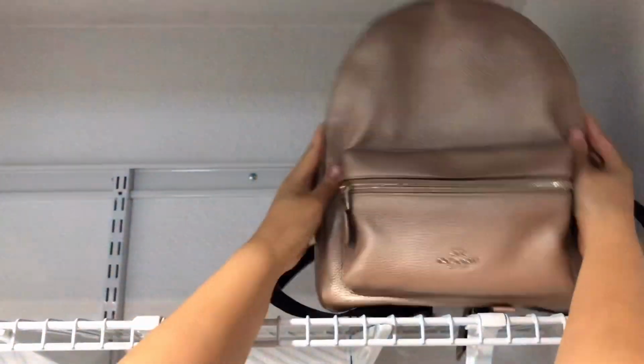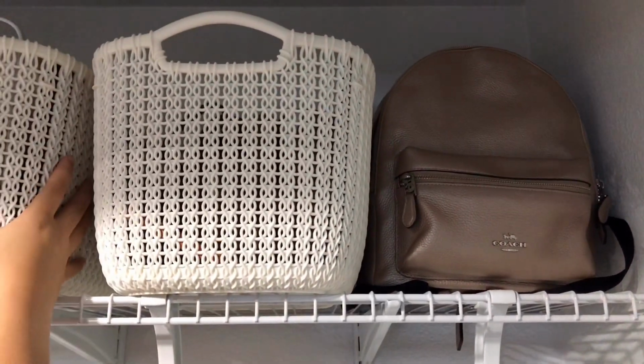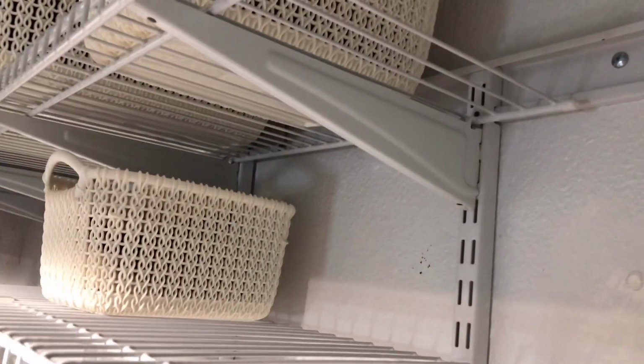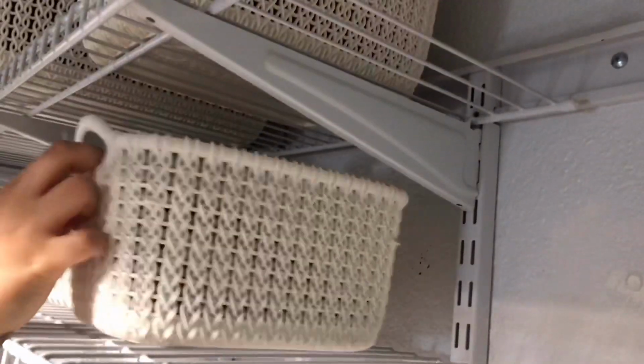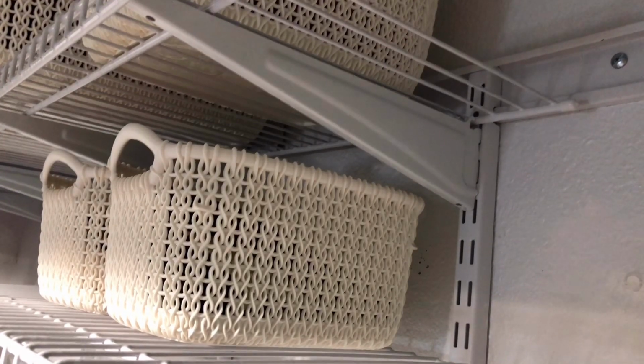Now is the time to store away my accessories onto my shelf. Another tip for a neat and minimalistic closet is to have matching colored baskets so your closet looks more put together. And voila!